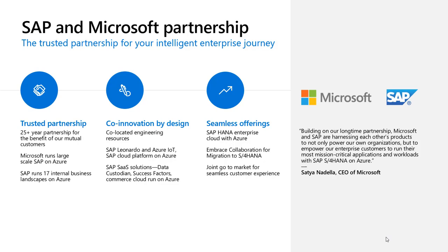Microsoft also runs one of the largest SAP environments on Azure, and SAP runs 17 internal business landscapes on Azure. We have embraced partnerships together to help our customers migrate to S/4HANA. We also run and optimize some of the largest VMs to run SAP on Azure. For example, we have Azure VMs that can scale up to 12 terabytes, and Azure physical servers for SAP HANA that scale up to 24 terabytes. And we have worked together to deliver the best possible solutions that run SAP on Azure.